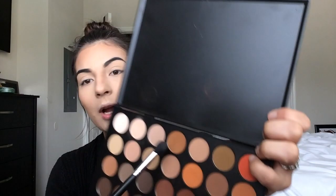Now moving on to the eyes. Today's palette is going to be the Morphe 350 Matte palette, and you guys know that I am in love with this palette. So going in with my Morphe M502 blending brush and getting that light brown shade, I'm just putting that right in my crease and blending everything out.